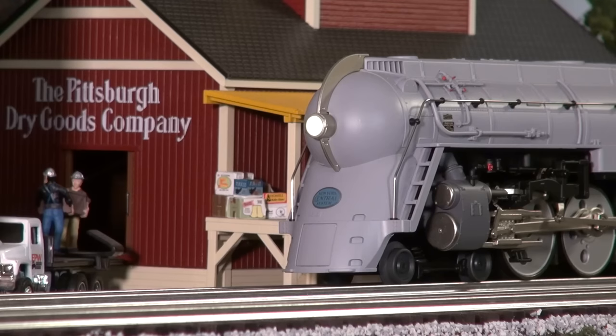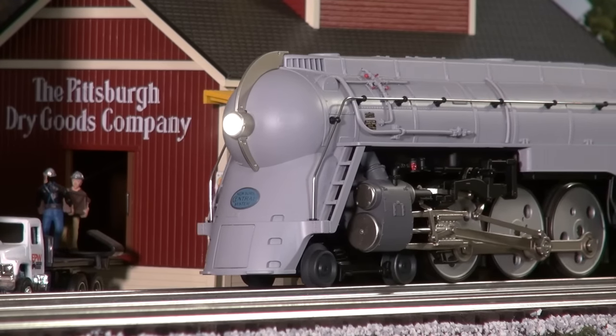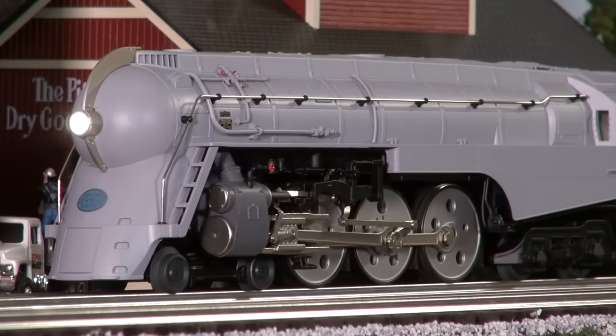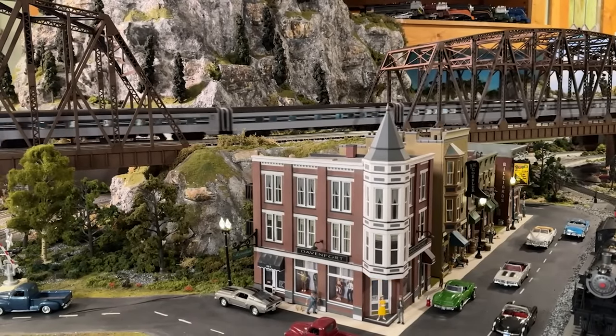Different times. This Art Deco model we are seeing is based on the 1938 train set, 85 years ago. This version of the 20th Century Limited is one of the most recognizable and famous iterations of this train.